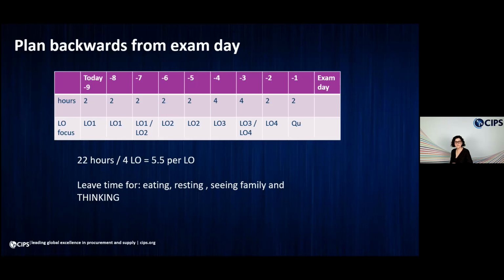So then I need to spread my learning objectives across the days that I have available. You can see I've got LO1 covering today's date, which is -9, and that's also in day -8 and day -7 as well. So you can see that using this model means that I've got the 5 hours covered for each one of those learning objectives right the way through up to the exam day. This makes sure that I've got as much time spent on LO4, which is the last learning objective, as I have on the first learning objective. And as our exams are examined equally between each of the learning objectives, this makes sure that you've given yourself the best possible chance to cover all of the material that will be assessed.